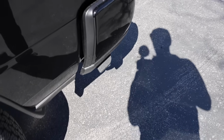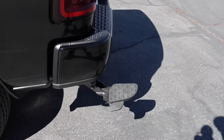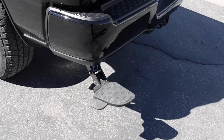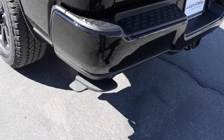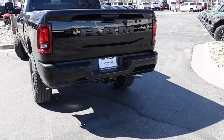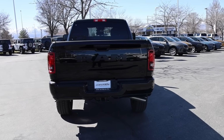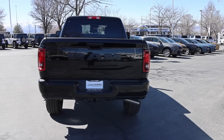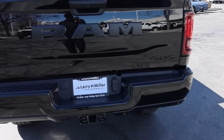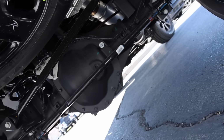This truck does have the step. I've seen more trucks in this 2025 model year have this step versus ones that did not. Painted bumpers, parking sensors. You have your 4 and 7 pin for your class 5 hitch when you plan on towing. I do like the Ram spelled out on the back. Makes it like a manly truck. LED license plate lights, and 3.42 rear.